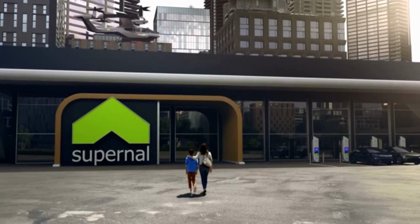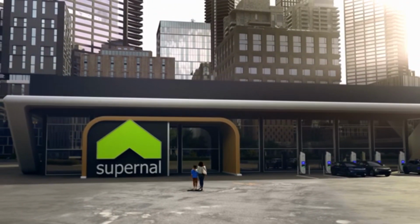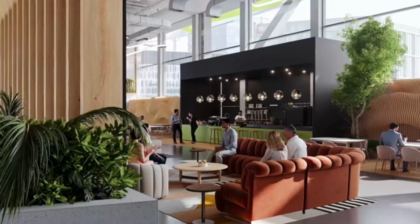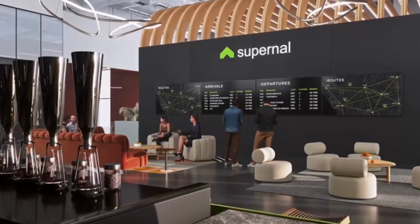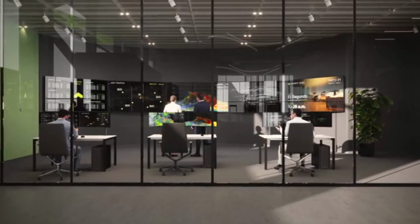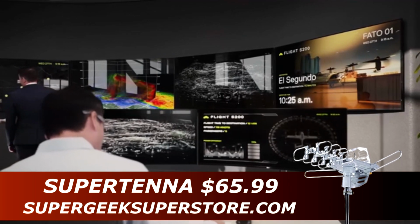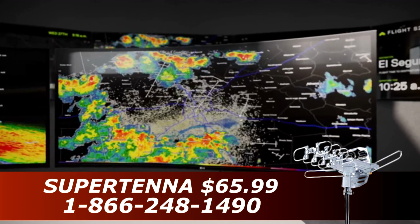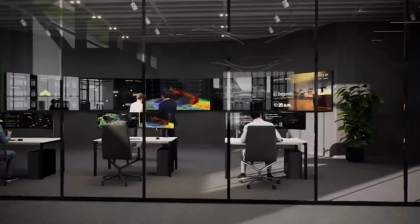Supernal's goal is to redefine what people expect from air travel. After all, a remarkable new form of mobility deserves a remarkably new passenger experience to match. Inside, you'll find some tech innovations and all the comforts, like food, drinks, and coffee, as well as comfy spots to relax, plug in, and wait for your flight. Now, let's take a look at the control room, the command center of the vertiport. It's equipped with an entirely new airspace management system that tracks and adjusts flights throughout the city, and advanced weather sensing technology that monitors local conditions in real time. It all works together to keep operations running safely and smoothly.